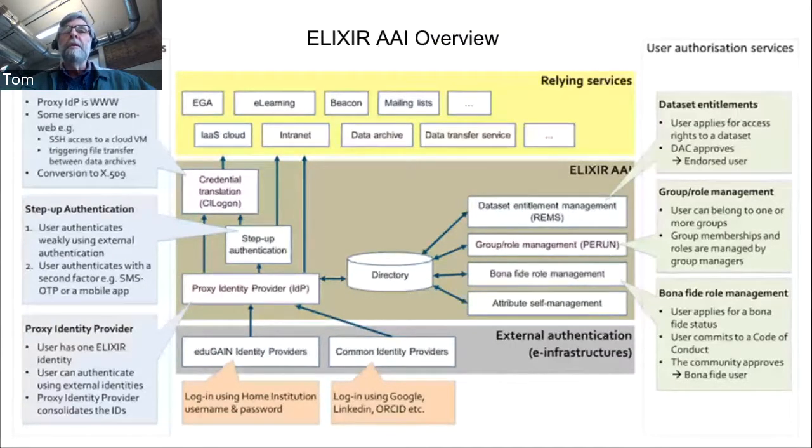First of all, on the right, you can see a directory and some boxes of information feeding into it, which has to do with roles or different kinds of authorizations. This is basically enriching the login information with that information that Jim was talking about. And this is how they do it in Elixir, where they have a variety of different policies they must implement. Some data sets require a data access committee to authorize access, so there's some toxic data. On an individual basis, researchers are allowed to access individual data sets by a data access committee, and they record the artifacts of their determinations in a database there. There's also group and role management using some software called Perun, which is very much like COmanage and Grouper. And there are some other examples of that as well.